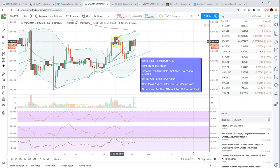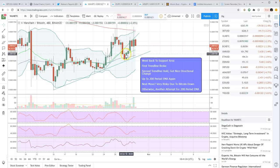We looked at Wanchain in this area before the weekend. So we anticipated a move here down to support, and basically that is what happened. But this first trend line did not hold, but this other one here did hold. So we got a directional change here, and then we made a nice attempt here to get up to the 200 EMA. And this is the 8-hour chart, by the way. But we could not hold this price area up here, so we fell back, and we're right here in this area. So what will be the next move here?